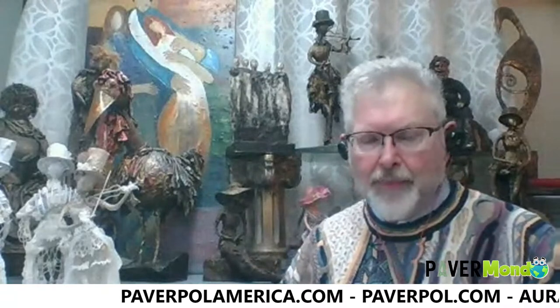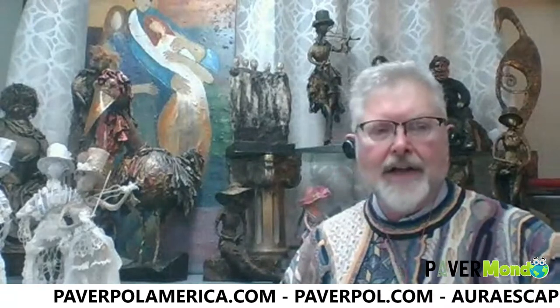Oh, yes. I like to paint using the combination of Paverpol and Paverplast to make the medium that I use in my painting. It gives texture and it gives depth to my painting. And then often I'll outline my figures with the Paverpol.